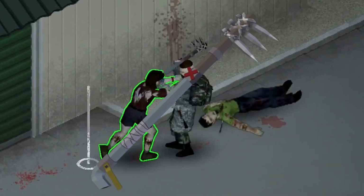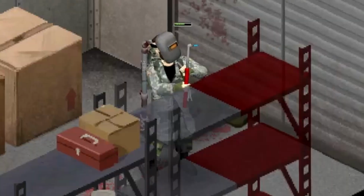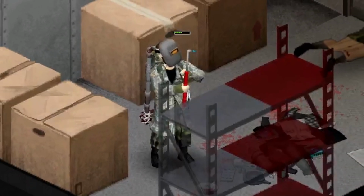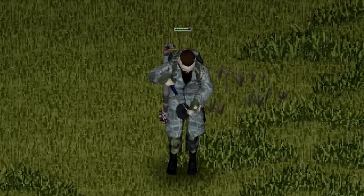My personal favorite is the Scrap Pickaxe, mainly because it reminds me so much of the pipe with scissors from The Last of Us. Another great feature of this mod is that it encourages you to level up your in-game professions to craft the best weapons. So, if you haven't managed to level up your metalworking to 10 yet, this mod gives you the perfect incentive to do so.